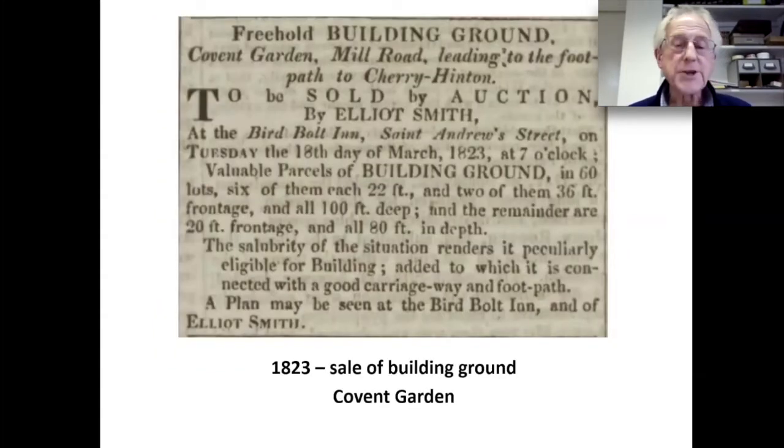Covent Garden has the distinction of being the oldest side street on Mill Road. The name first appears as early as 1823. A newspaper advert announcing the sale of land, as you can see here in the middle of the screen, valuable parcels of building ground in 60 lots, 6 of them 22 feet, and 2 of them 36 feet frontage, and all 100 foot deep.